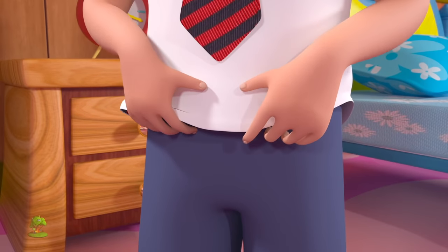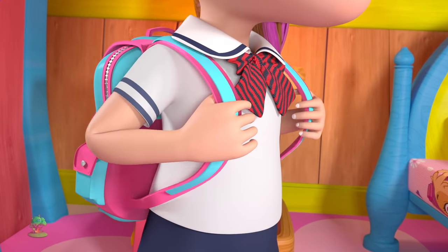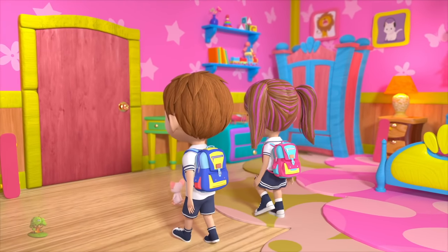This is the way we put on our clothes, put on our clothes, put on our clothes. This is the way we put on our clothes so early in the morning.